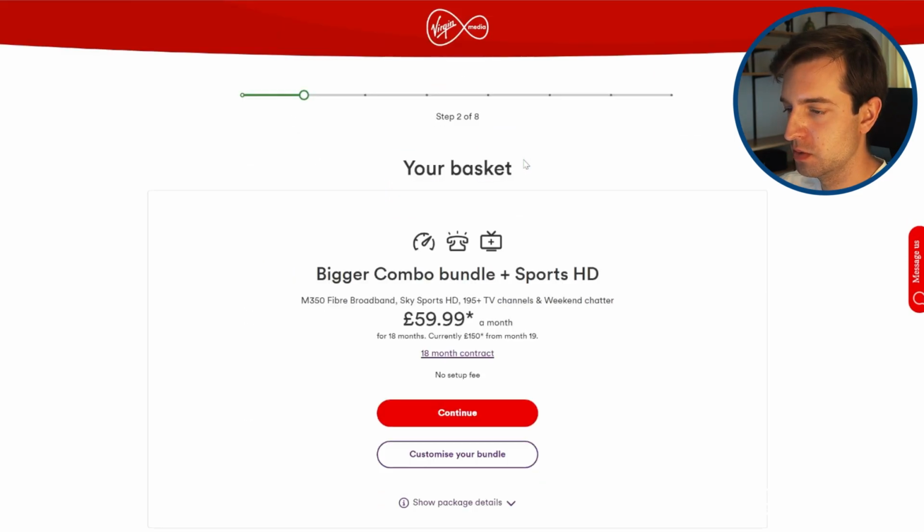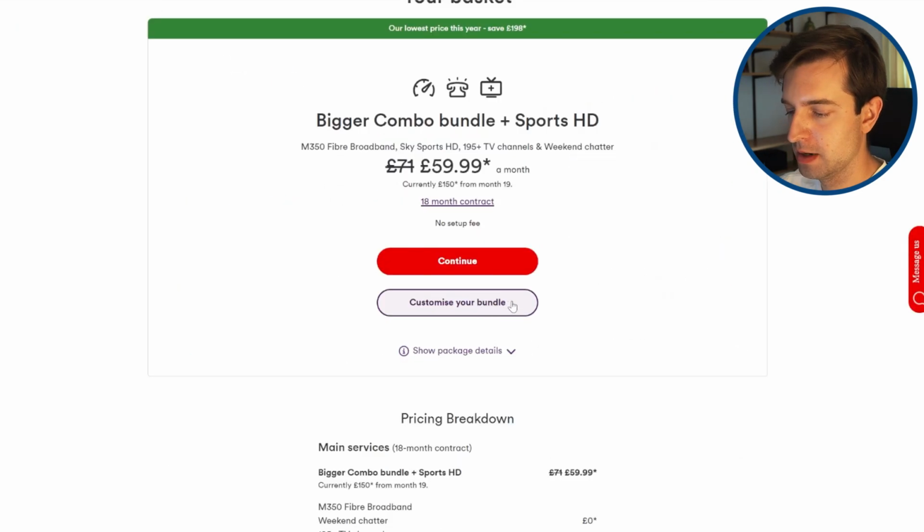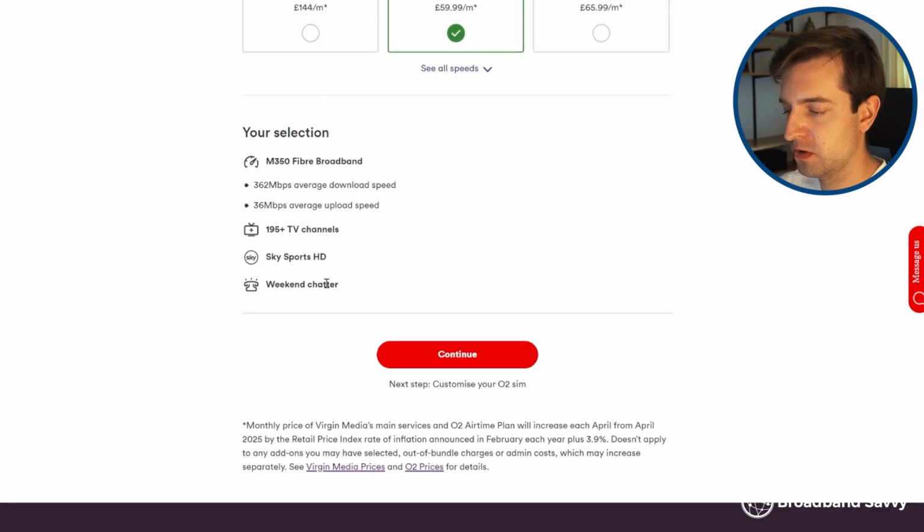Virgin Media pushes you towards their pre-made bundles, like these ones you see here. And then once you get to your basket, there's not as many options to customize things as there are with Sky. So Virgin Media might be a better choice if you just want a huge range of channels, while Sky gives you a bit more flexibility to pick and choose what you want.